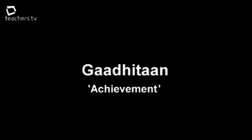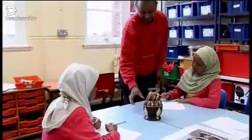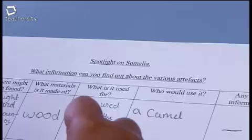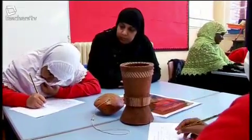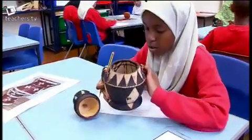The idea came from a project run similarly in Norfolk, and we thought maybe that program can be adapted to the needs of the Somali community here to help the children who are very new to the country. This morning we were doing the artifacts from Somalia, which actually comes from the parents themselves, and we try to empower the children's background and their culture.